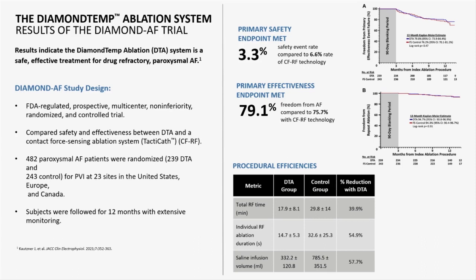Now, freedom from AFib is on par with contact force. And you can see here in terms of the Kaplan-Meier curves that they're identical. But you dig in a little deeper and you see a couple of very interesting things. RF time with DiamondTemp is actually shorter than RF time with control. So you can achieve the same endpoint, but with less ablation time, perhaps meaning that the ablation was a little bit more effective once you achieve contact, which is what we saw anecdotally, which was what I saw when I did these procedures. The other thing worth noting is that the saline infusion volume was actually substantially lower with DiamondTemp.